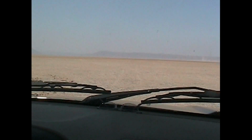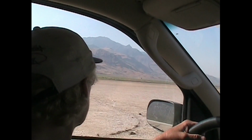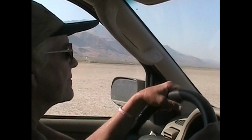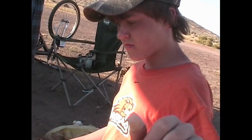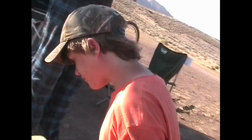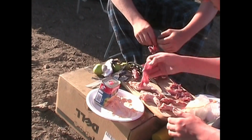We're going to drive out on the desert once again and see if we can find the lens for my glasses, but it looks like it's a total lost cause. It would be like looking for a needle in a haystack. So we'll give up on that, go back and cook us something decent to eat. And the boys are going to cook and eat the cottontail rabbits they got. Joe is one of the chefs, and Dustin cooks. Each of them cook their own rabbit.